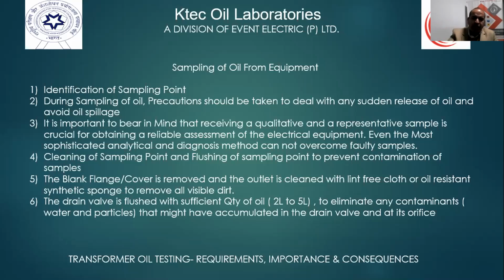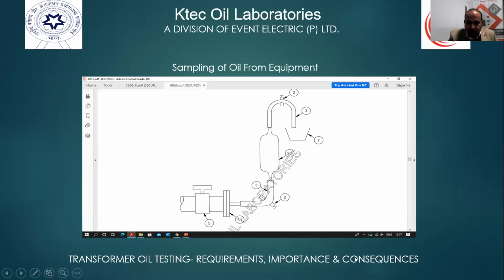There is a complete procedure mentioned in IS 6855, which is again largely dependent on IEC 60475. So you have to flush the oil completely for 2 to 5 liters, so that after that you can take the oil sample. How to take it? At point number 5 we need to open the flange. We have to ensure that a sudden release of oil should not happen there. After that, open this number 2 valve. The oil will go through this sampling bottle, and through this point it will come into the oil basket. This is point number 7. Let the oil flush 2 to 5 liter.